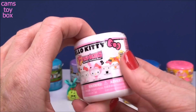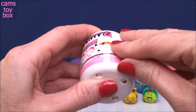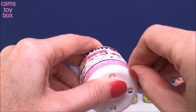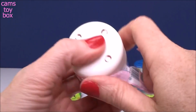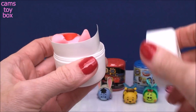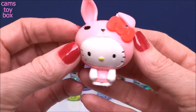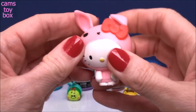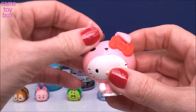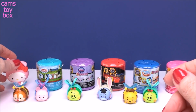So here we have a Hello Kitty Fashem from Series 2. Super cute. She's dressed as all different, like, animal costumes. Come on off. Let's see what we got. Aww. Talking about Easter and the spring. She looks like a little Easter bunny. Oh my gosh, I'm so excited. That worked out perfect. And she's, of course, super, super squishy and adorable. You fit in perfect with our little Tsum Tsum characters today.